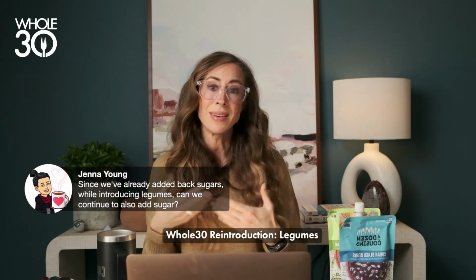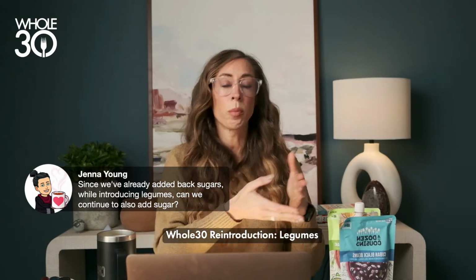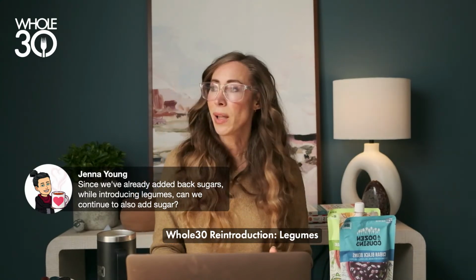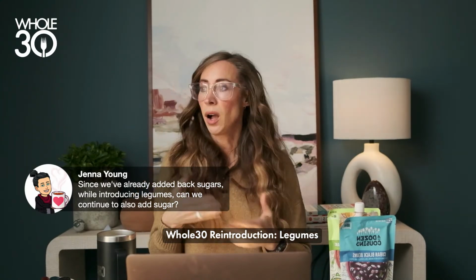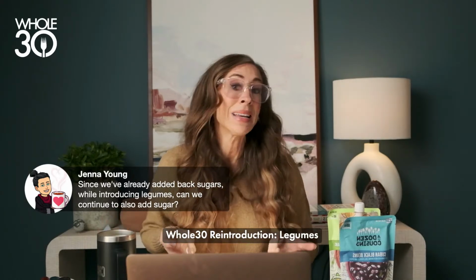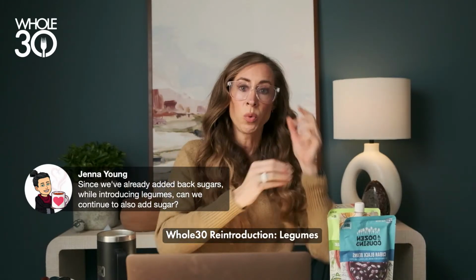As we're thinking about it now, when we're on just day 2 of reintroduction, we're about to reintroduce our second food group, it probably doesn't feel like that big a deal. You're like, why can't I just eat my honey maple turkey when I reintroduce legumes? And you know what? It might not be that big a deal. But think about what happens as you go on with your reintroduction.